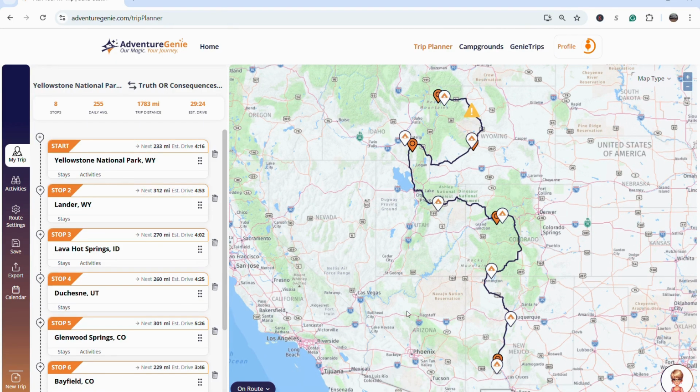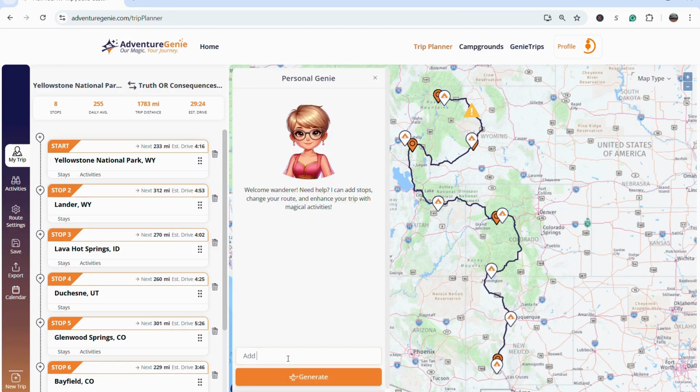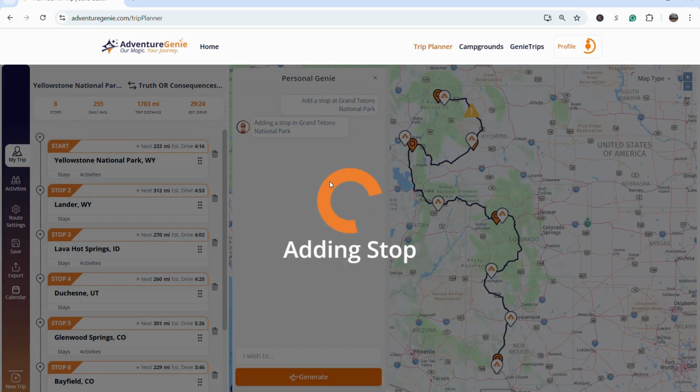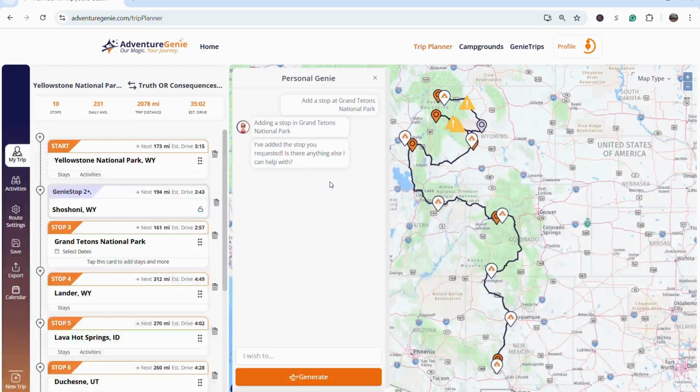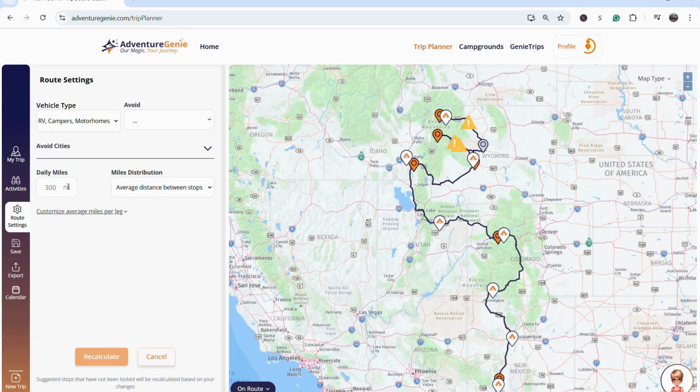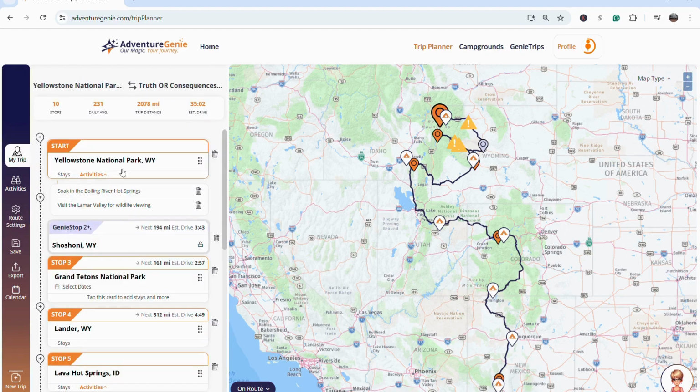However, if I want to change something about the trip, that is easy to do as well. I just click on the Genie in the corner and tell her what I want to change, like adding a stop in the Grand Tetons. She will then confirm my requested change and update the itinerary accordingly. I can also change route preferences to control daily driving time and avoid tolls or tunnels.